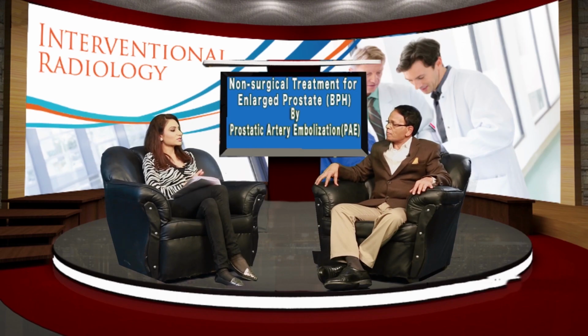That's quite good. The time will tell after 5, 6 and 10 years, right? But if the person goes for this one, at least they don't lose anything. So they will get very good results with prostatic artery embolization. Okay, and you said prostatic artery embolization is a non-surgical procedure? Yes, very much beneficial over the surgical procedure.